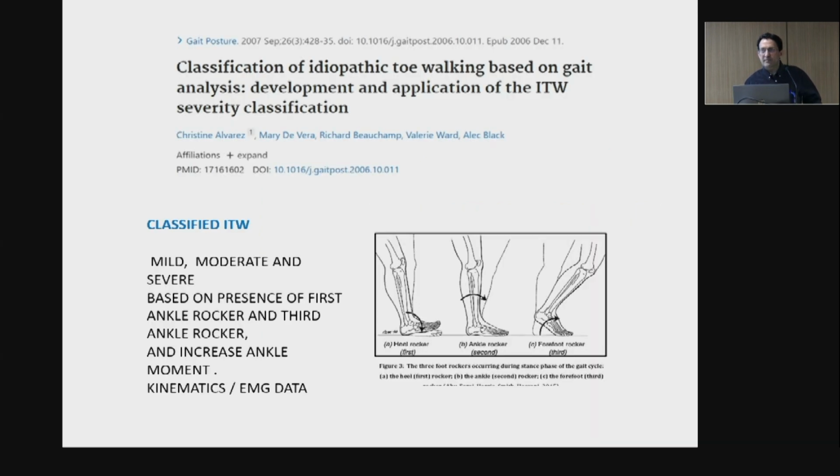So there are various classifications of toe walking as well, based on the analysis. Most of the children will have absent first rocker. The first rocker is where there is a heel strike. Because there is no heel strike, they have absent first rocker. And then there's the increased forefoot rocker, which is the third rocker of the ankle. This is how they have classified toe walking, but I won't go into the details of this.